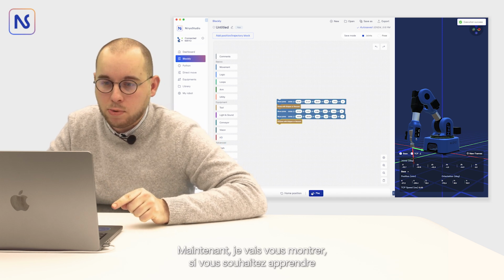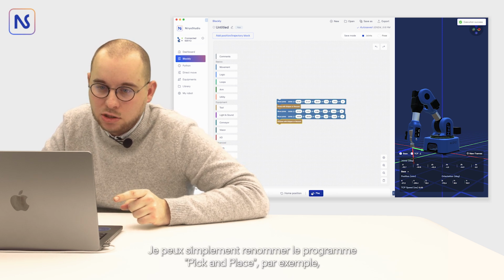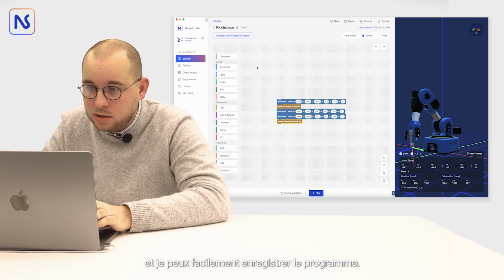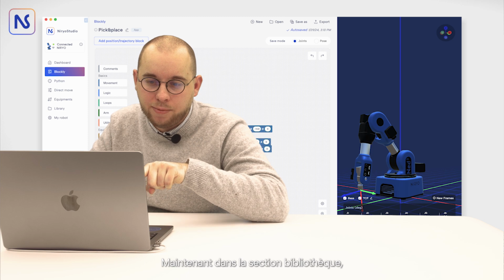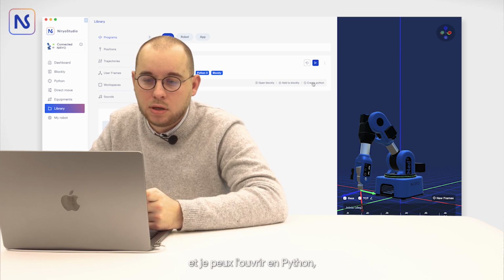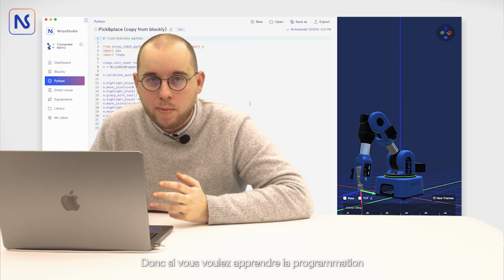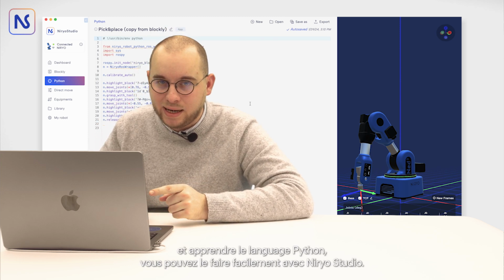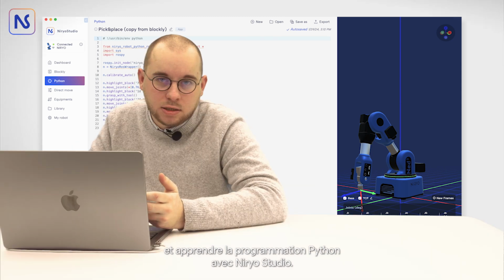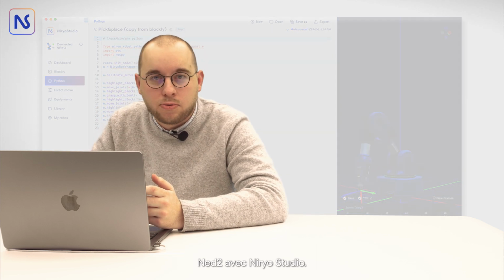Now I want to show you, if you want to learn programming with Niryo Studio, that it's very easy. So here we are on the Blockly section. I can just rename the program, pick and place, for example. And I can just save the program. So now on the library section, I can see my program, pick and place, and I can open my program in Python. And I can see the same program that we did in Blockly, but in Python. So if you want to learn programming and learn Python programming, you can do it easily with Niryo Studio. So I can modify the program, each position and each action, and learn Python programming with Niryo Studio. So as you can see, it's very easy and very intuitive to program Ned2 and a robot with Niryo Studio.